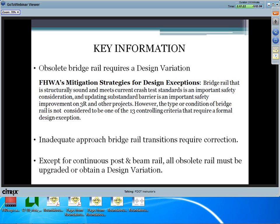However, inadequate approach transitions to bridge rail are a design exception issue related to having an exposed fixed object in the clear zone, in this case the bridge end. Due to the severity of crashes related to hitting a bridge end, this condition requires correction, and no design exception is typically granted for this.